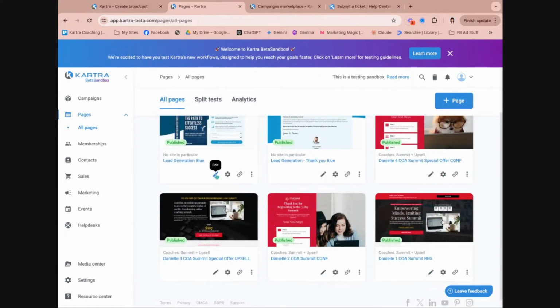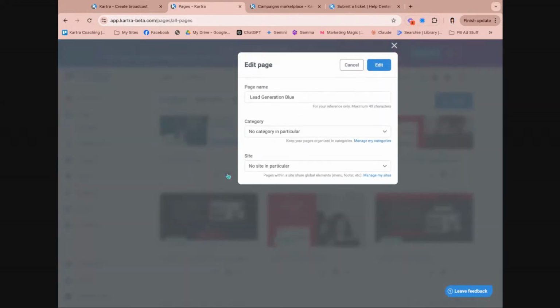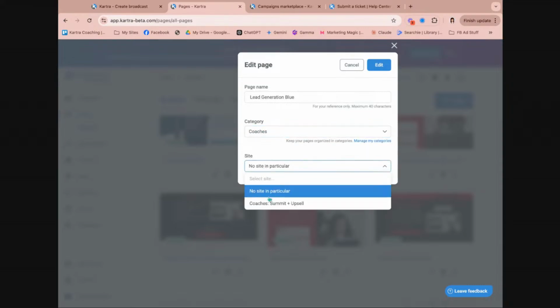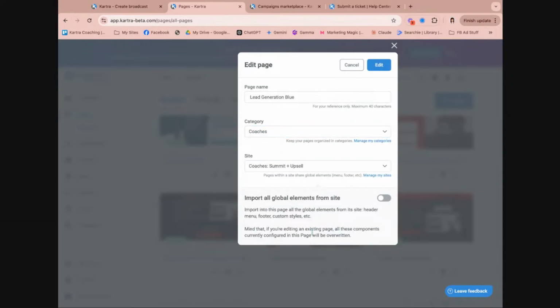And you'll see the pencil to edit is what we clicked to end up right in the builder. If we click the settings gear, this is where we are able to put in the category and the site and then import those global elements from your site.